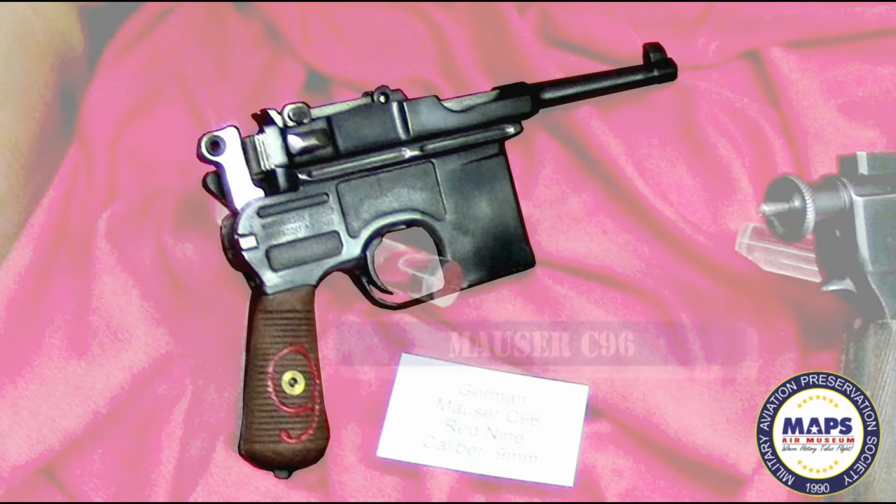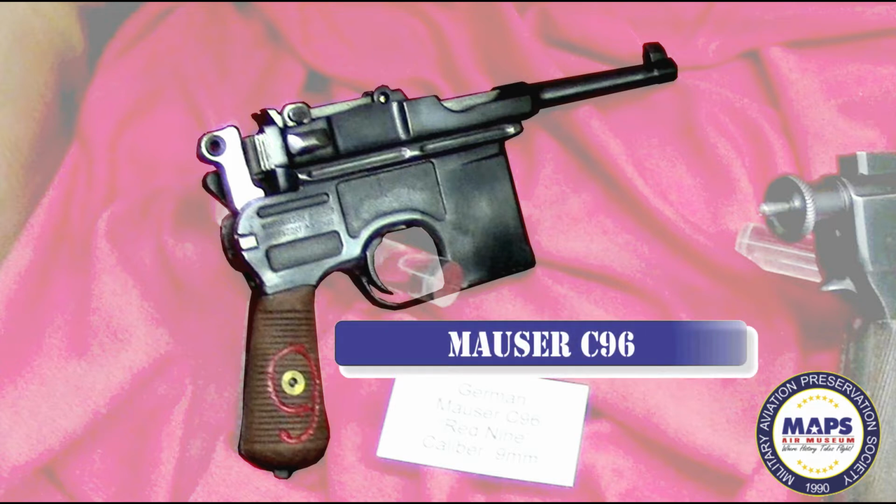The Mauser C96 broom handle pistol, also known as the Red 9, was produced during World War I for the Imperial German Army. It fired a 9mm bullet rather than the standard Mauser 7.65mm round. To keep it from being confused with its smaller caliber cousin, a large 9 was engraved in the grips and painted red. Approximately 130,000 were manufactured, and about 100,000 were issued to German troops.